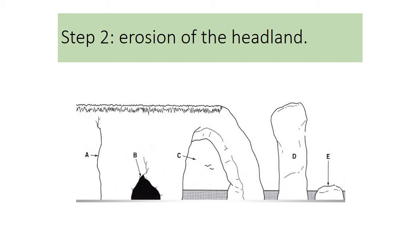And then the stack is continuously eroded, and it's also weathered at the top. And sometimes it will topple over, and sometimes it will just become much smaller and form a stump like part E on the diagram. And stumps often aren't seen because they're covered up by water, especially at high tide. So that explains how the headland is eroded. Not all headlands erode in exactly this order, but quite a few do.